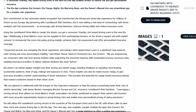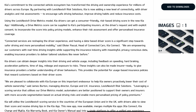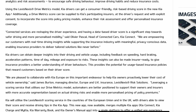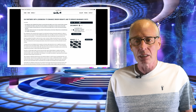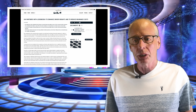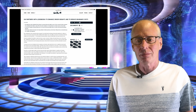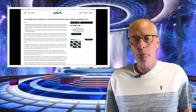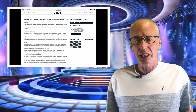The press release says Kia drivers can obtain deeper insights into their driving and vehicle usage, including feedback on speeding, hard braking, acceleration patterns, time of day, mileage and exposure to risks. These insights can also be made insurer ready to give insurance providers a better understanding of driver behaviours. This provides the potential for usage-based insurance policies that reward customers based on their driver score. Kia will utilise the LexisNexis scoring service in the countries of the European Union and the UK, with drivers able to view their score and receive driving tips in the Kia app.